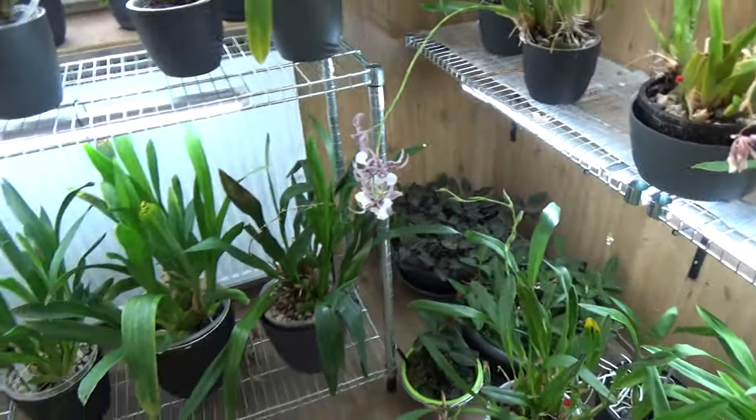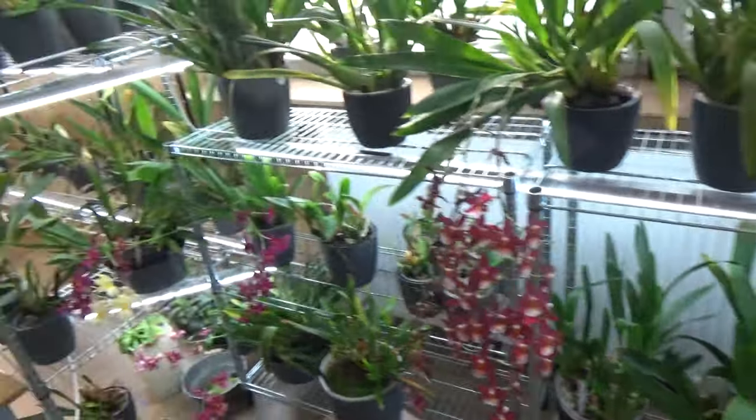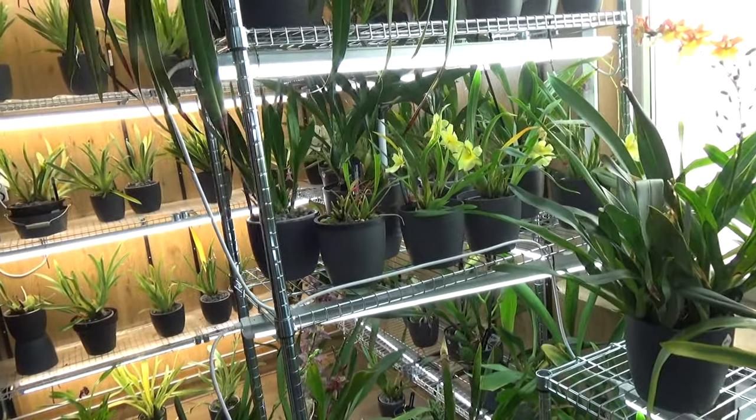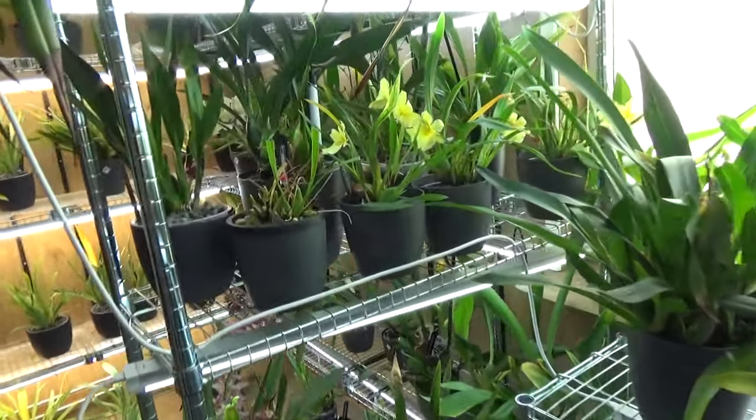And I have more spikes to come, but anyhow, let me quickly check. Yeah, I think this is it for now, for the blooming update.